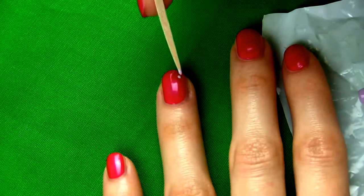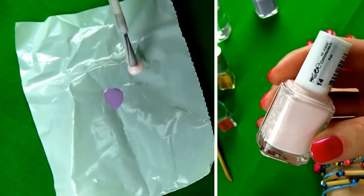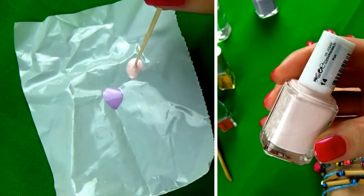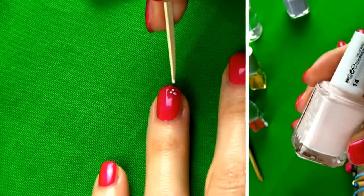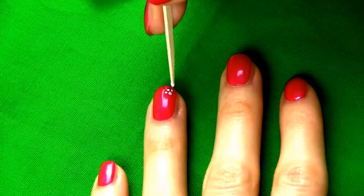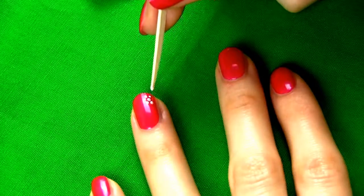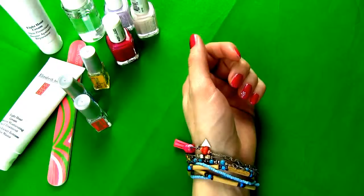With a toothpick, then pick some color and make a tiny dot on the nail. Then take another color, mine is Essie's Fiji, and with a toothpick again, draw small dots around the first one to represent the petals. Nothing complicated, but it turns out very nice, don't you think?